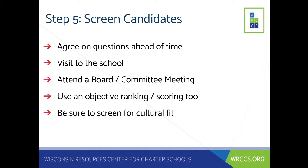The next thing here, like we've talked about, is use an objective ranking scoring tool, again, so that you can be objective and focused on those strategic elements that we're focused on. Another thing is you're going to want to be sure to screen for that cultural fit, like I said, but think of that not just for the board, but broader mission alignment, cultural fit with the organization, the sort of entrepreneurial spirit or focus of your organization.